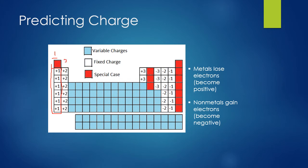Looking at group 2 here, the alkaline earth metals, notice they are always a +2. Why? Because they have 2 electrons in their s orbital. So when they give away those 2 electrons, they become a +2 charge, a +2 cation, and have a noble gas state at that point.